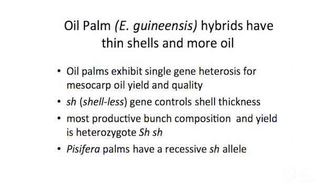It's sort of like the Goldilocks hypothesis, if you like. You know, it's just right. And the most productive bunch composition then, these fruit bunches, and you really do get a huge amount of oil. I mean, weight for weight, you get something like 40% of the weight of one of these bunches after steaming is just oil. It's remarkable.